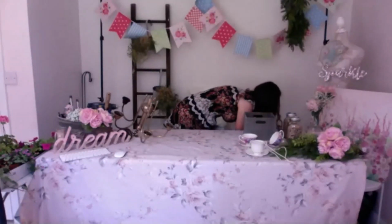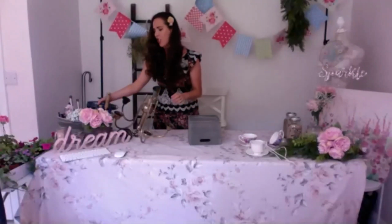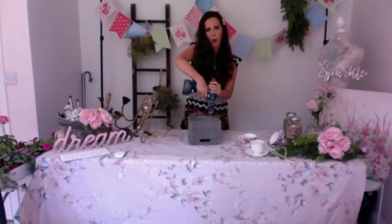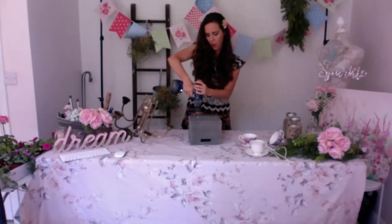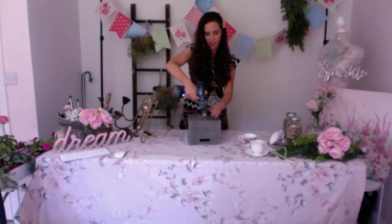Okay, so basically what I'm going to show you is this little box that I picked up in Home Bargains the other day. So it's just a plain wee box. The first thing that I would do before I start filling this with my plants is get a drill. If you don't have a drill in the house, even a screwdriver and a hammer, but just make a hole in the bottom. So just make a few holes. And this is for the drainage.